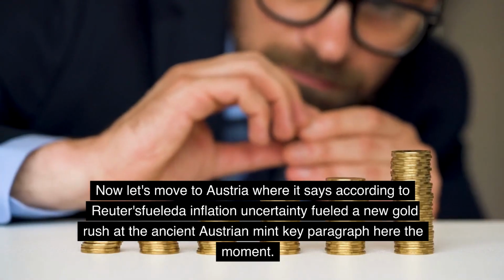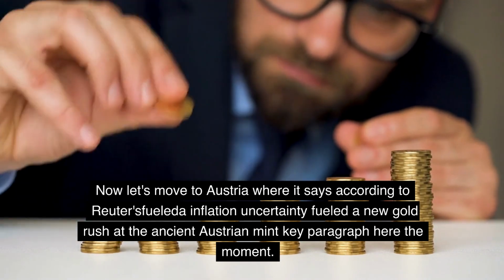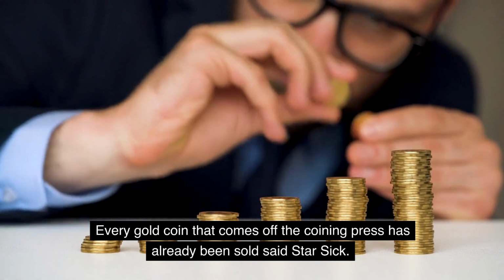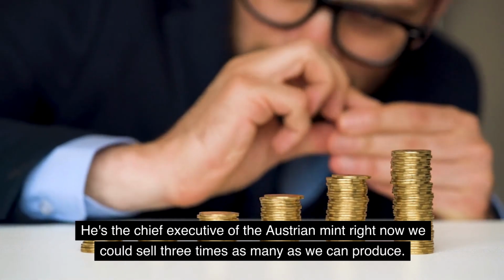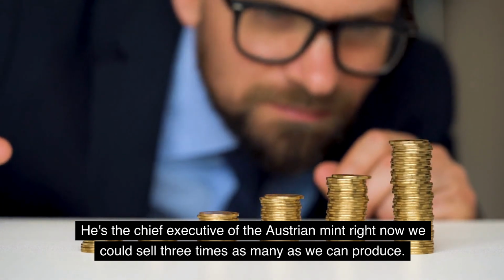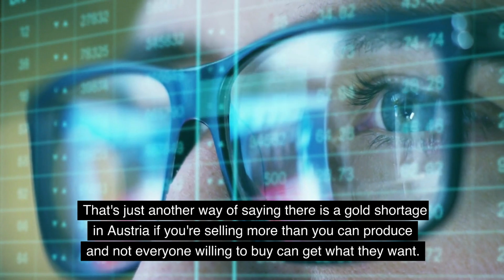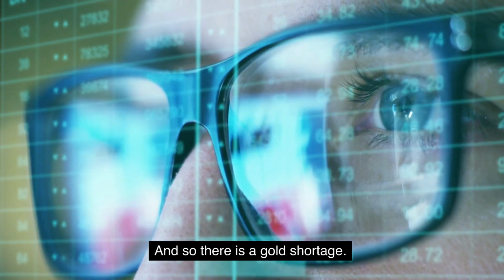Now let's move to Austria, where it says, according to Reuters, inflation uncertainty fuels new gold rush at ancient Austrian mint. Key paragraph here: at the moment, every gold coin that comes off the coining press has already been sold, said Starsick, the chief executive of the Austrian Mint. Right now, we could sell 3 times as many as we are able to produce. That's just another way of saying there is a gold shortage in Austria. If you're selling more than you can produce, then not everyone willing to buy can get what they want, and so there is a gold shortage.